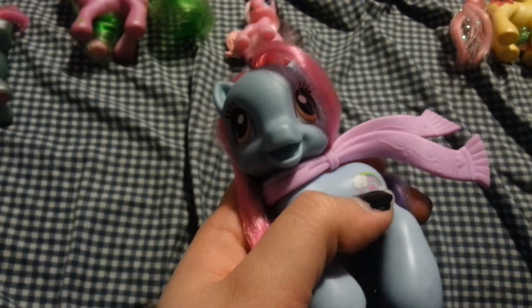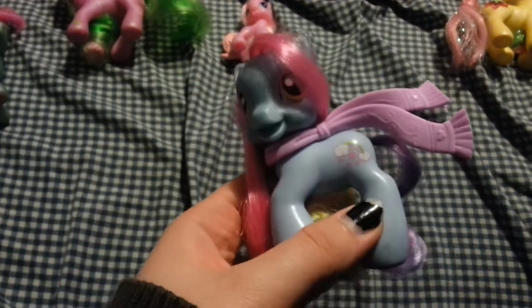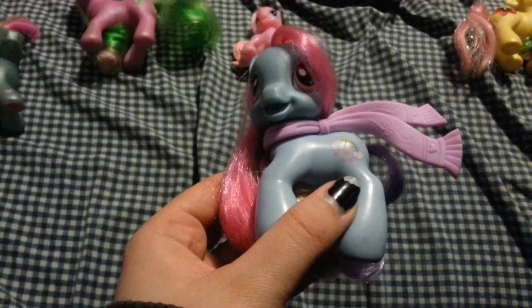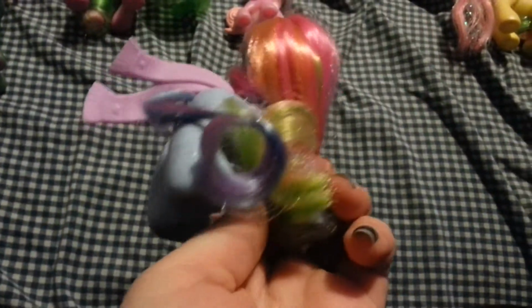And then I got G3.5 Rainbow Dash at the same exact time. And it came with the scarf already on it. I think I paid $1 for both that one and this one. So $2 for two ponies. And of course you can tell she has the usual manes a Rainbow Dash would have, at least this generation type.